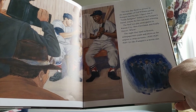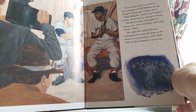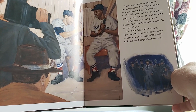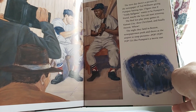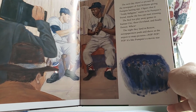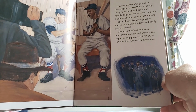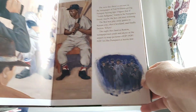The next day, there's a picture in the newspaper of Ted Williams giving Pumpsie batting tips. I figured that if Teddy Ballgame wants to be Pumpsie's friend, maybe the Sox can start winning. The Red Sox play away games in Kansas City, then Cleveland, and finally Detroit. Whew! The night they land in Boston, newspaper men push and shove at the airport to snap pictures. Pop, pop, pop. It's like Pumpsie's a movie star.